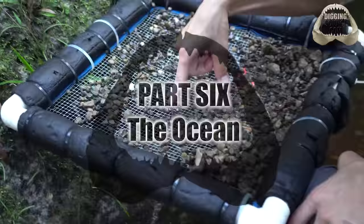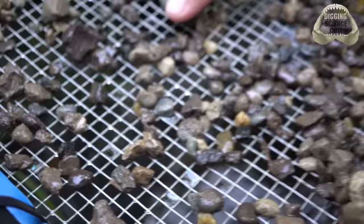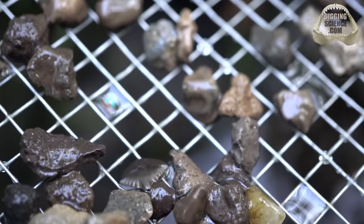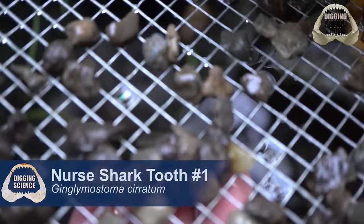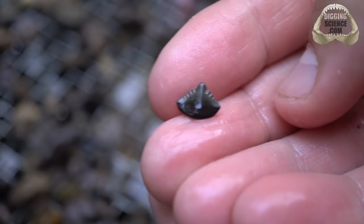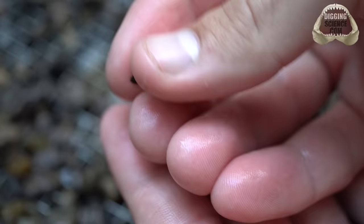So one of the things we came here for is ultra rare nurse shark teeth. And oh my god, that's what that is. That's a nurse. Dude, pick it up. Don't drop the screen. That is so sweet. Those are so rare. First nurse shark. Let's get some more.